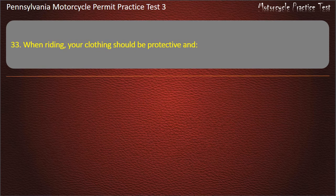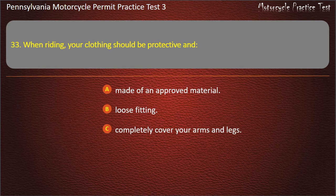Question 33. When riding, your clothing should be protective and made of an approved material. Loose fitting. Completely cover your arms and legs. Tight fitting. Answer. Completely cover your arms and legs.